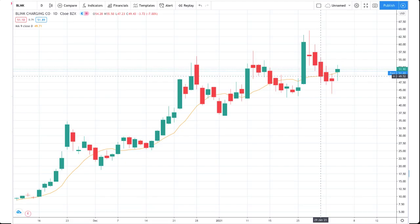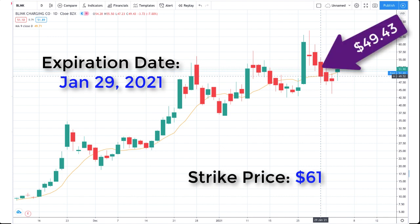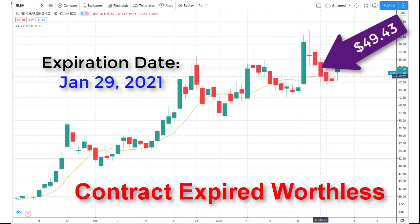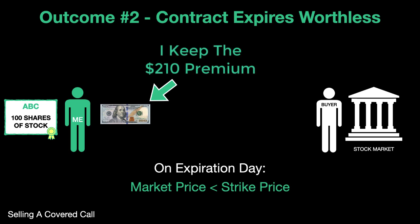Okay, so now let's take a look at a chart and see what happened on January 29th to stock symbol BLNK when the option contract expired. And we can see here that the closing price was $49.43, so nowhere near my strike price. So this option contract expired worthless. So in this specific case, the contract expired worthless, so I end up keeping the $210 premium, and I also retain ownership of my 100 shares of stock.